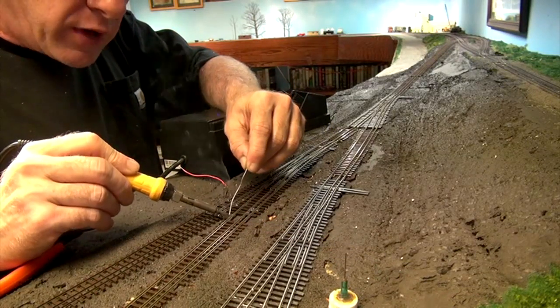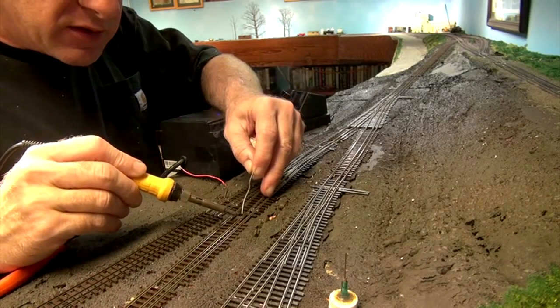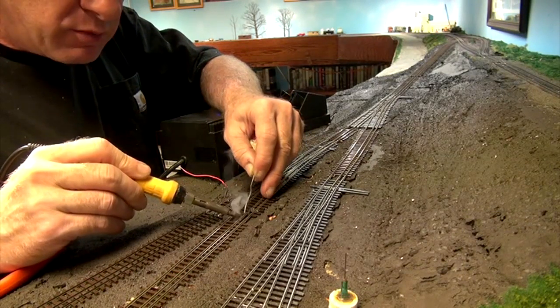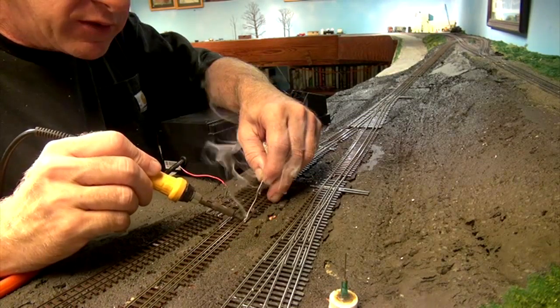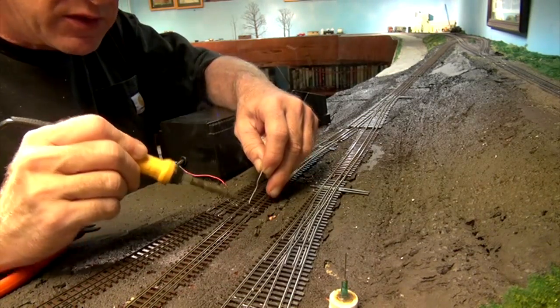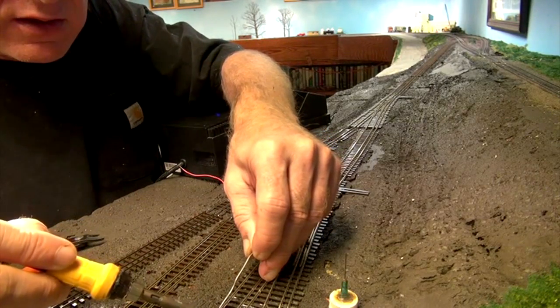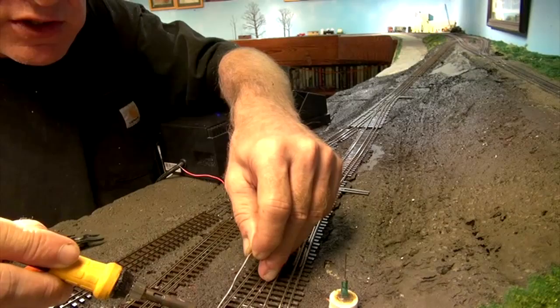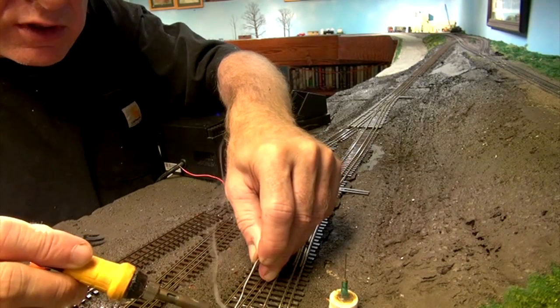Now that I've got all the track laid into position, I'm simply soldering together all of it. This ensures that nothing's going to move when I glue everything down. Everything's going to stay right where I want it to. It's sort of like a piece of stained glass. When you solder it all together, you get great continuity for electricity. Plus, you've got a sturdy structure. And so I'm just going to go through all of this track work.